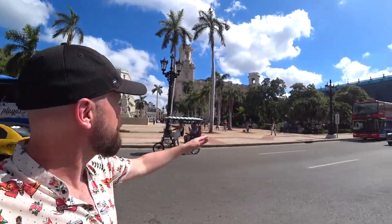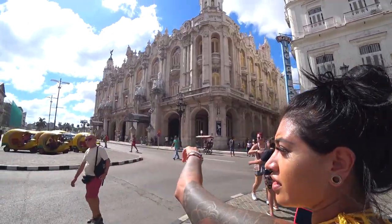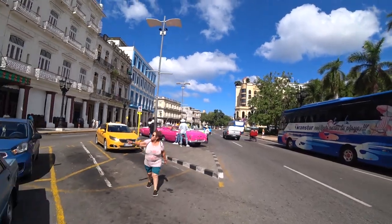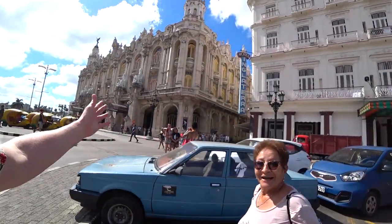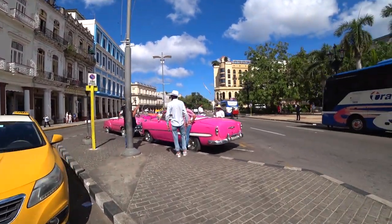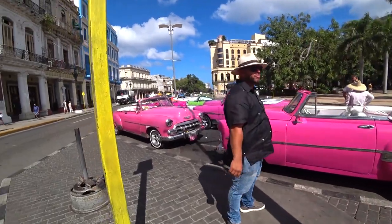What a cool car! I'm in the centre of old Havana now. Lots of happenings going on. You've got a nice building over here. You've got one here, I'm not sure what that is. This is the National Theatre. You've got some lovely motors over here. Look at these cars, absolutely stunning. Really nice, some really cool cars here. I love these cars, very, very cool.